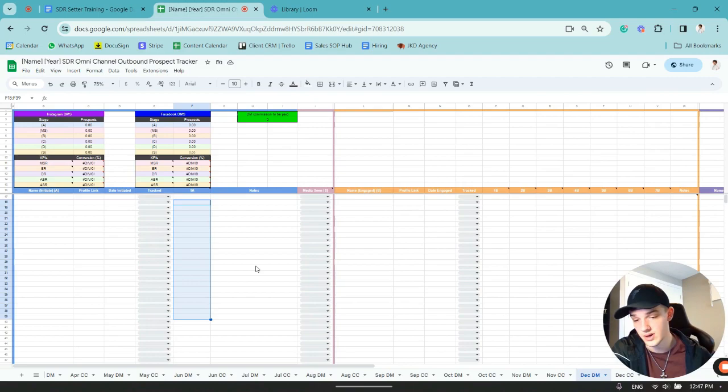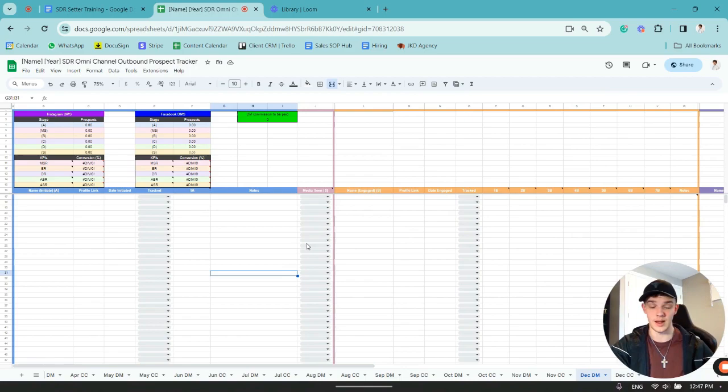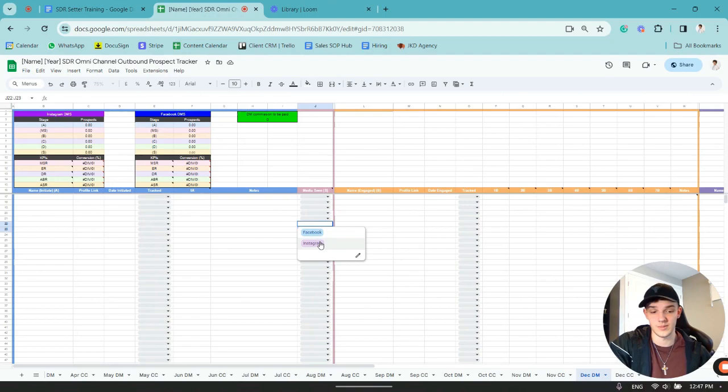Right, and if the next day after that they still do not respond, you're going to track if they actually saw it or not. And you're going to be able to see that by the little profile icon. So if they did see it, then you're just going to put what platform it is. So if you messaged them on Instagram and they didn't see that, then you put just Instagram. If they did see it, you put Instagram under media seen. If they did not see it, then you don't put anything.